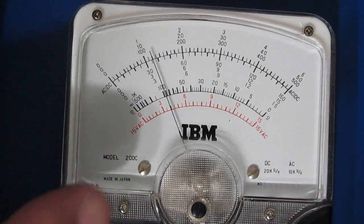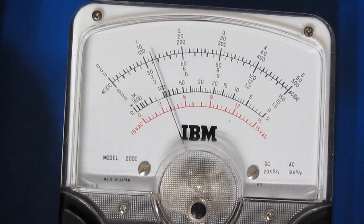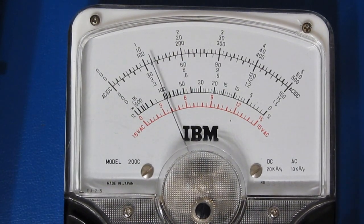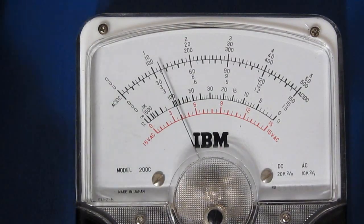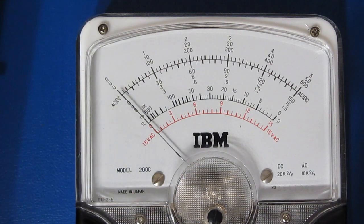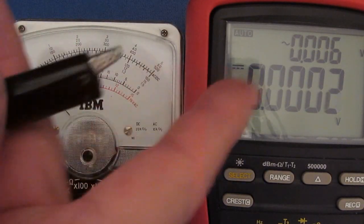I think really this is probably about the limit of it at 100k. I think you start getting much higher than that, this meter isn't going to do a whole lot for you. But I assume that the people that they were selling these to probably didn't have a need for that high of a resistance measurement.